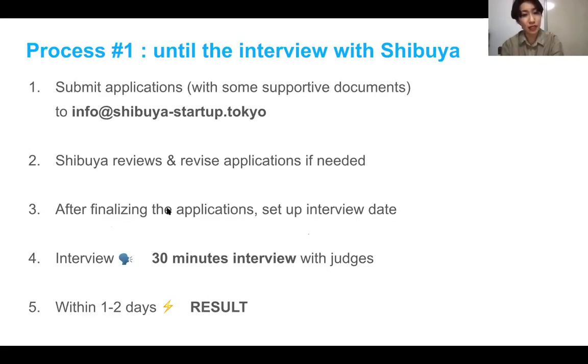Is it for startup visa maybe? So startup visa is basically 6 months plus 6 months. So the period on the residence card will be 6 months, but you can most likely renew as long as you keep doing the startup activities. So you will get the 1 year. And after the 1 year, you will need to change the status to business manager visa.